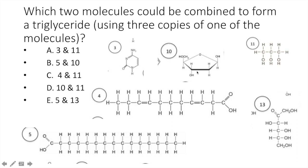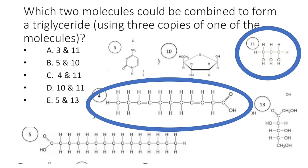Number 10 doesn't have as many of the atoms drawn in, but we should also recognize that this is also a carbohydrate. This is, let's see, deoxyribose, the 5-carbon sugar that's in DNA. Number 3, we look at that and we see this has a lot of nitrogen in it, a lot of amine groups. This is actually a nitrogenous base. It would be a pyrimidine because it is a 1-ring nitrogenous base. Remember, long word, short molecule, 1 ring versus 2. So the correct answer here would be C, 4 and 11.